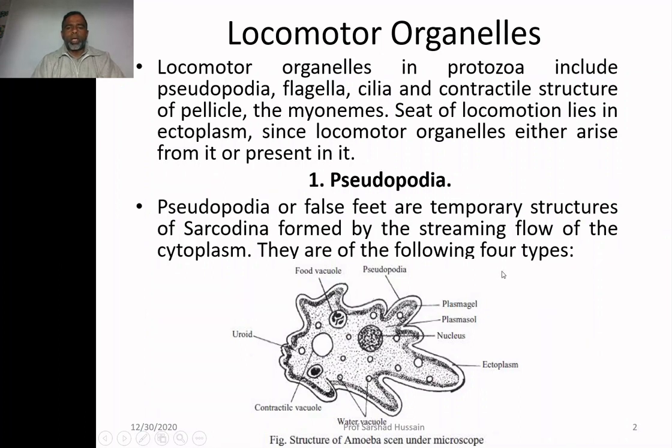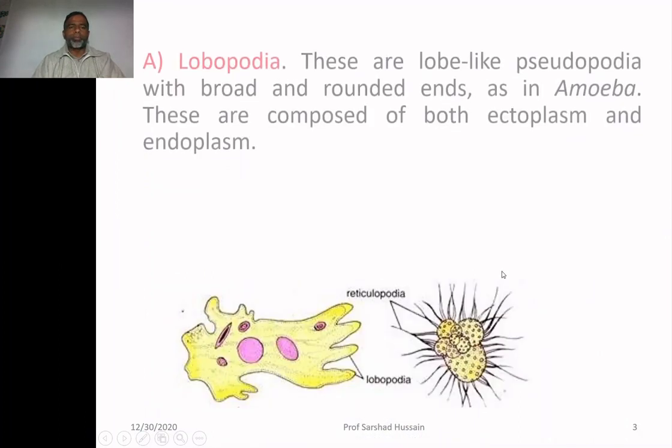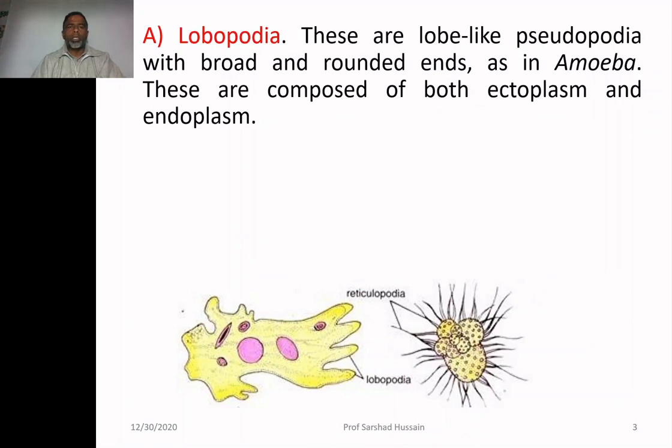The pseudopodia are of the following four types. Number one, lobopodia. As the name itself indicates, lobe-like pseudopodia are called lobopodia. They have a broad and rounded end. They are present in the amoeba. These are composed of both ectoplasm as well as endoplasm. So here, both divisions of the cytoplasm, ectoplasm and endoplasm, are present.